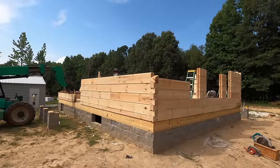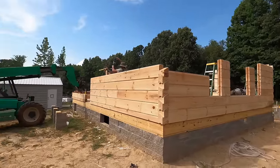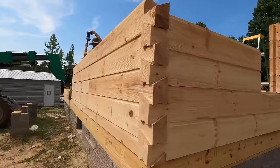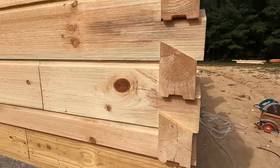Wow, look at the progress we have here. This looks great. Check out these joints on the corner here. Doesn't that look nice? Genesis log system.